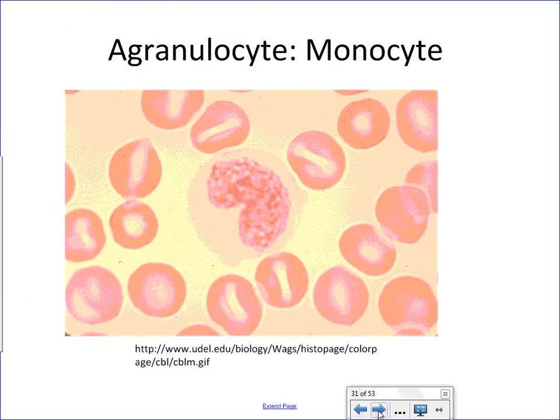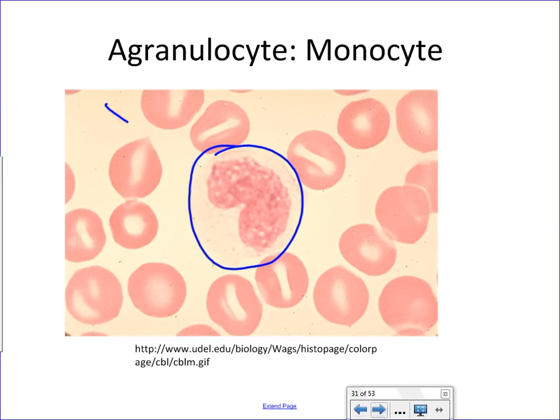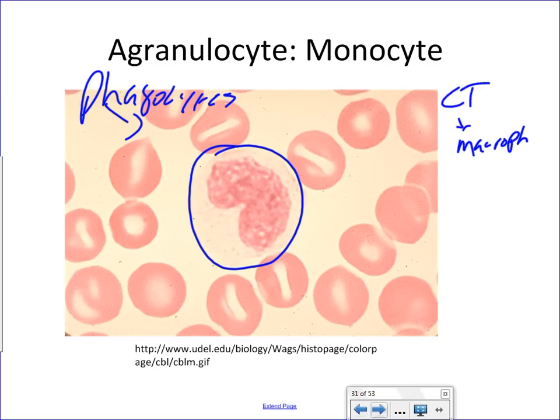Again, you could see some of the granules in here, but these are monocytes, and remember that these are phagocytes. As I mentioned before, you can see the horseshoe-shaped nucleus is pretty obvious. These are typically on their way to another tissue, and will more than likely migrate into other tissues of the body. If they migrate into connective tissue, we call them macrophages. If they migrate into the liver, we call them Kupffer cells. If they find their way into the skin, they're dendritic cells.